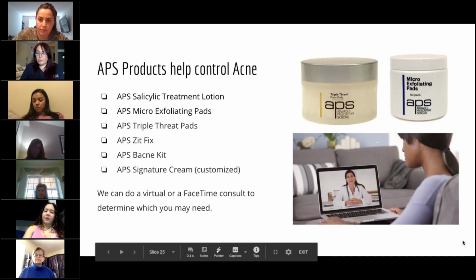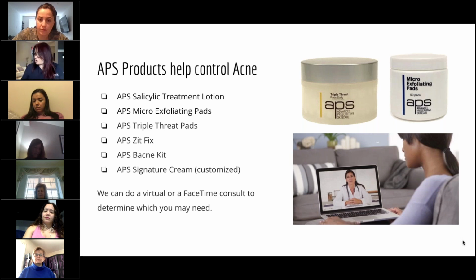So some of the products that we have for acne, I'm going to show you salicylic treatment lotion. This salicylic treatment lotion has these little micro sponges that help absorb oil throughout the day. It's a great product to use. You can use it once or twice a day. And when we do a consult, we'll be able to give you a better idea of how to use it.